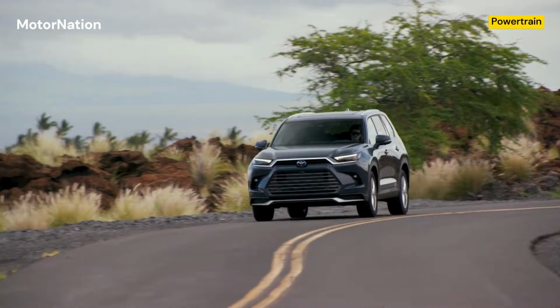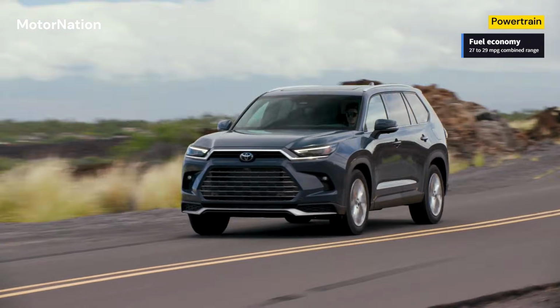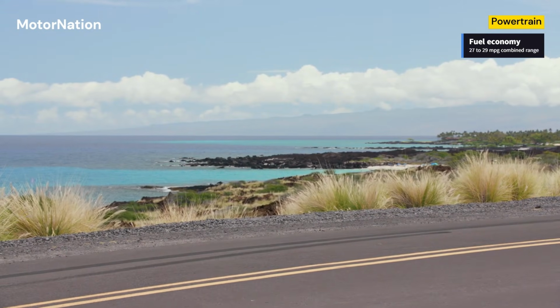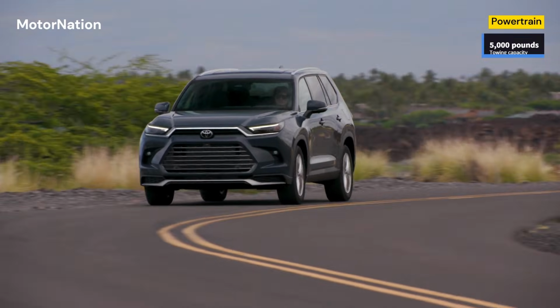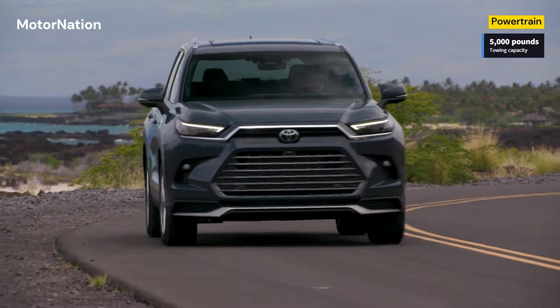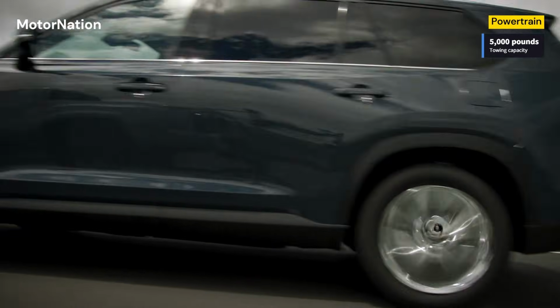And despite the performance boost, it still remains efficient for its size, delivering fuel economy in the 27 to 29 miles per gallon combined range. Just like the gasoline version, the Hybrid Max can tow up to 5,000 pounds, making it just as capable as it is quick.